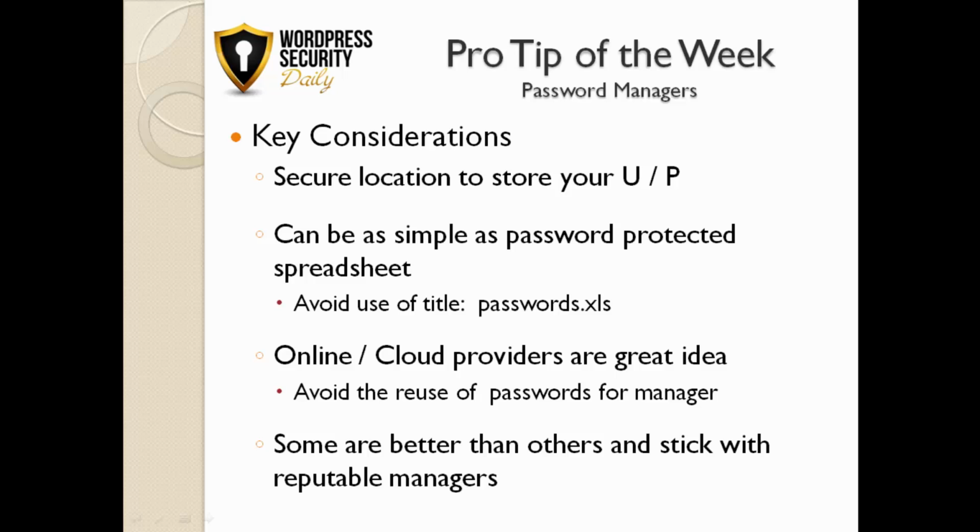Now, we'll get into two-factor authentication, which is actually a really good add-on to these password managers. That'll be in future episodes, but do that, all right?